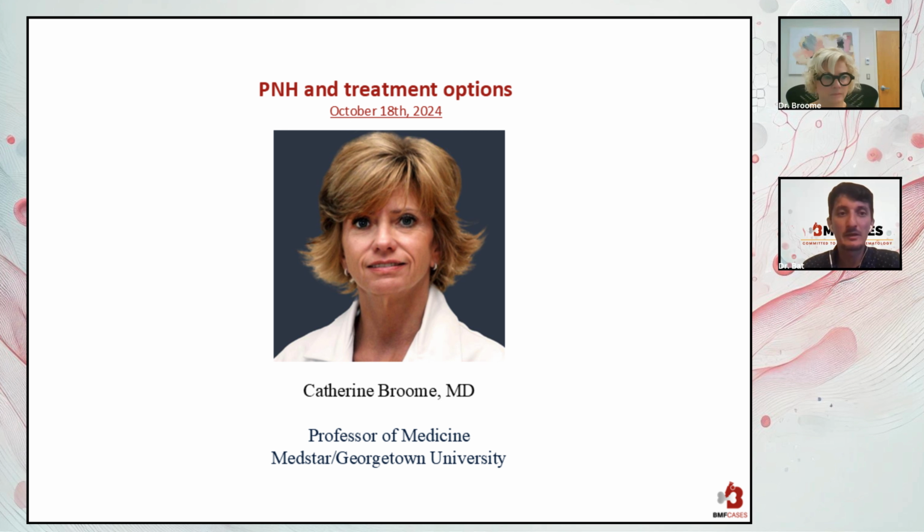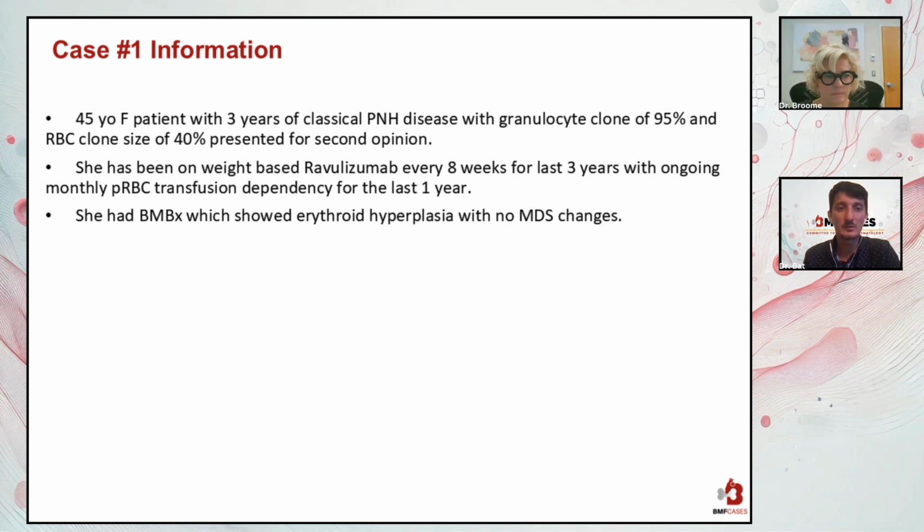And we have one case only today. This is a 45-year-old female patient with 3 years of classical PNH disease with a granulocyte clone of 95% and a red blood cell clone size of 40%, presented for a second opinion. She's been on weight-based ravulizumab every 8 weeks for the last 3 years with ongoing monthly red cell transfusion dependency for the last 1 year. She had a bone marrow biopsy which showed erythroid hyperplasia with no MDS changes.